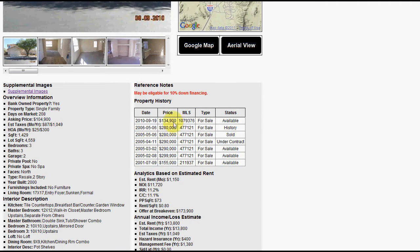Now, for example, this house was listed on the 9th of October for $134,000. It's been on the market 208 days, as you can see over here. Now, many of them will have been listed, sold. You'll find all sorts of information, but this is the historical data from the MLS.